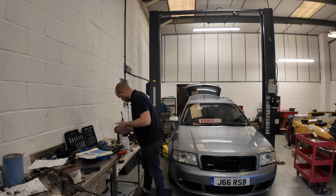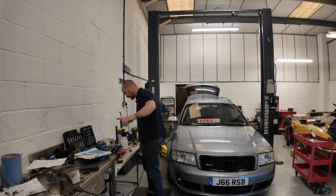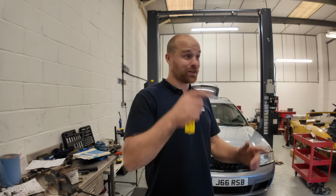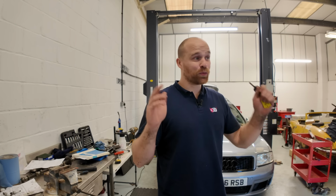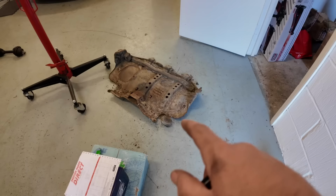Right, so I'm just working on the RS6, and I just got a call from John, who does the MOT inspections, to say he's had a cancellation and you want to go and just get it tested right now. It's like a whole day and a bit early. I haven't had time to warm the car up or anything like that, which is, yeah, I haven't even managed to put the under tray back on, which is a big kind of no-no.